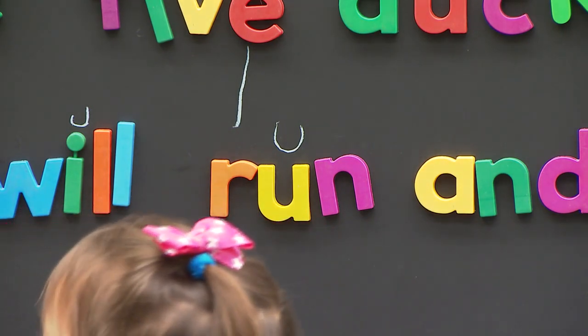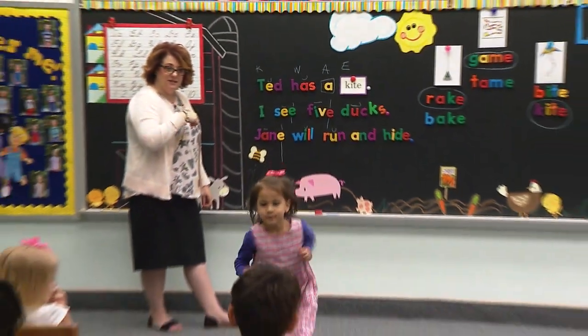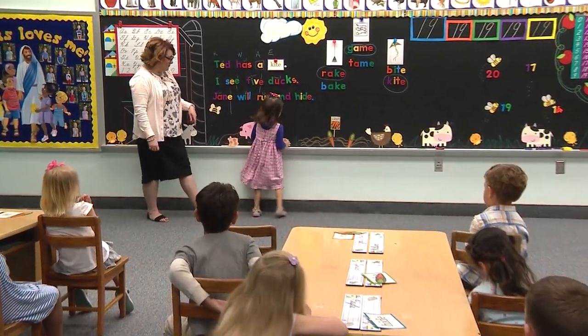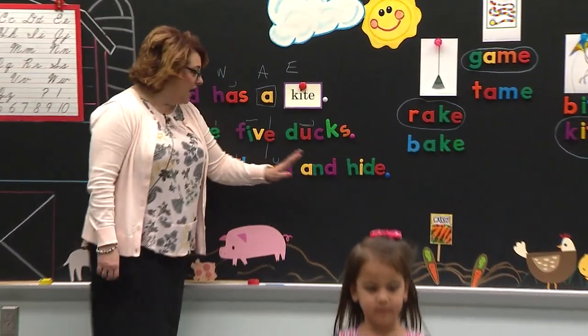What word is that? Run. Do you know how to run? Yeah. Let me see. Run around table two real fast. Look at her go. Run up here and get a piggy. She is awesome. Way to go. You might be a track star someday. I like that hard work. All right. Let's look at this word.